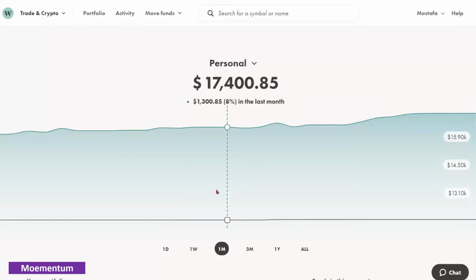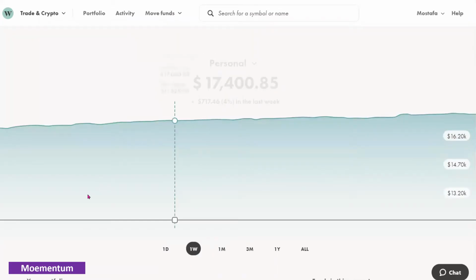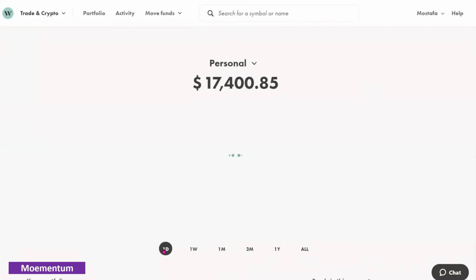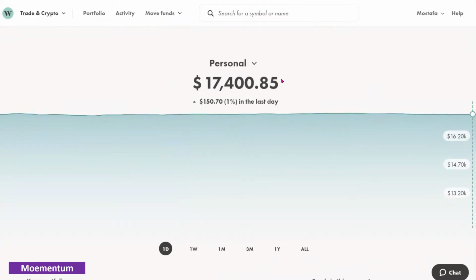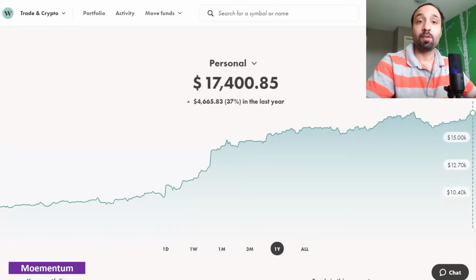the 1 month return is showing to be 8%. The 1 week return is showing to be 4%, or up $717. 1 day return, the last trading day today, was again up by 1%, or about $150. The 3 months return for this account is at 5%, and the 1 year return is at a massive 37%.